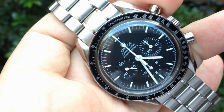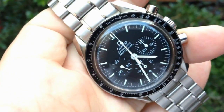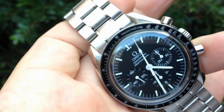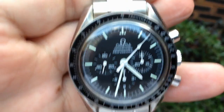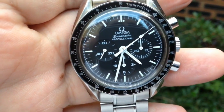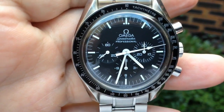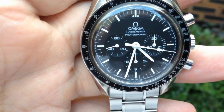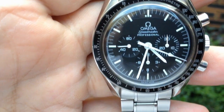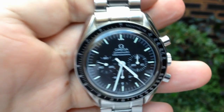The interesting thing is, let me say this to you. Omega seems to have kept the Speedmaster, that's their chronograph, all the same. It hasn't really changed much. They've tried a few different versions, but always people want the original. The Rolex Daytona has changed a lot more. It went sapphire, went automatic, steel bezel.